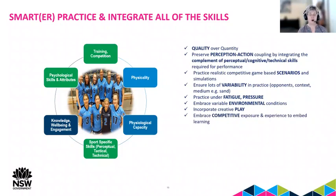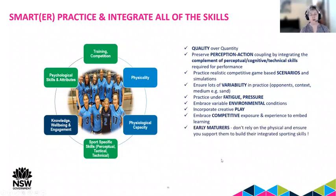Make sure you're using competition to embed learning. So what you learn in practice, competition is a great opportunity to see, you know, has that worked, and really embedding that learning. And remember, importantly, that early maturers, so we spoke about late maturers before, on the flip side, you need to have a real emphasis and support of early maturers as well. So importantly, remember, don't always rely on the physical with them. Make sure that you're supporting them to get this holistic profile, and in particular, their psychological skills and their technical skills.